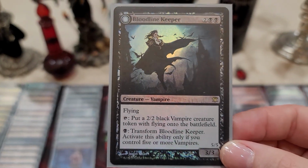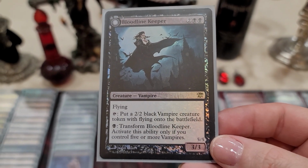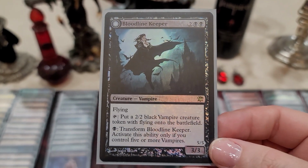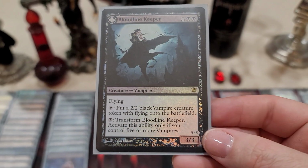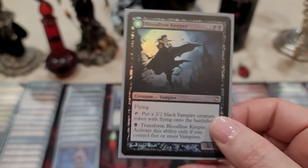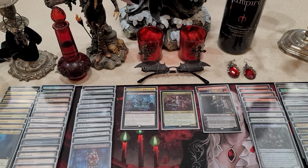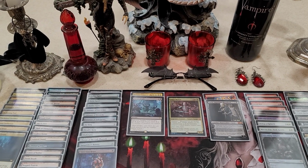Let's see here. We got Bloodline Keeper. You can tap it to put a 2/2 black Vampire creature token with flying on the battlefield, which is really cool. Of course, you can pay to transform it. You can activate the ability only if you control 5 or more vampires. So you probably are going to have 5 vampires pretty quick with the way this deck is set up. Lots and lots of aggro.